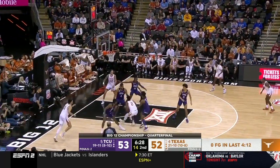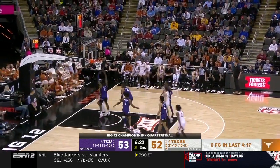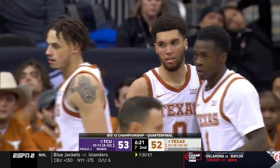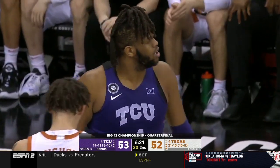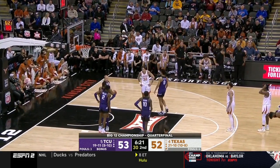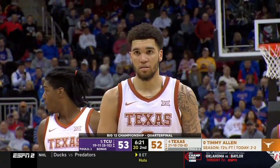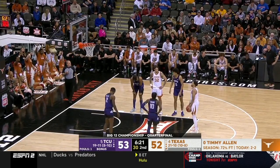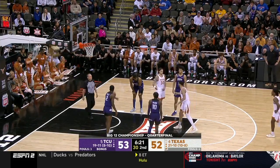Carr. Surrounded by purple. And the foul's going to go on Lampkin as Timmy Allen will go to the line. Just so hard to maneuver on the interior with both of these teams. That ball kind of snuck through there to Allen in a really nice shot fake. So Timmy Allen, who does it all for this Texas team, leads them in points and rebounds and steals. A 72% free throw shooter steps to the line. He's 2 for 2 today, now 3 for 3.